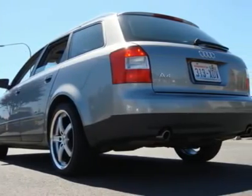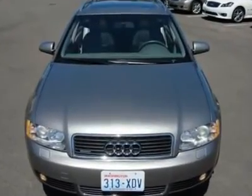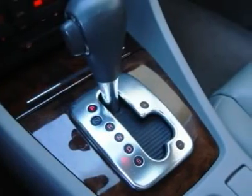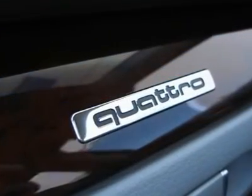With dual-zone climate control, you and your passenger will always be cozy and just the right temperature. Other features include side and curtain airbags, alloy wheels, fog lights, stability and traction control, power and heated seats, moonroof, Bose sound system, CD changer, and much more.